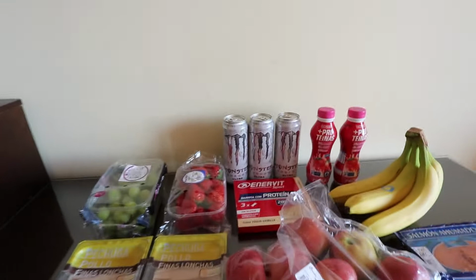Right, grocery haul is done and this is how you stay on diet in a hotel room. You basically just stuff yourself with a lot of fruit. I might make an actual more detailed video on how to stay on diet while traveling, but that is not for this one. No. Guess I still have to show you what the hotel gym looks like.